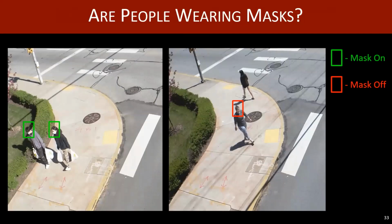So we have a simple detector, based on deep learning, that can determine whether a person is wearing a mask or not. These are preliminary results, and we're training models to perform more robustly. But as you can see in these two images, we can very accurately determine whether or not a person is wearing a mask.